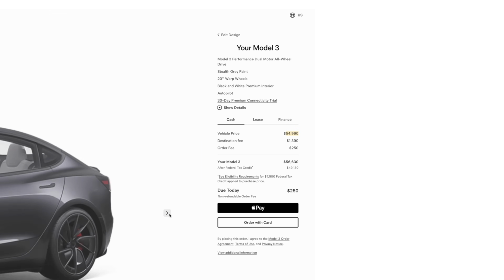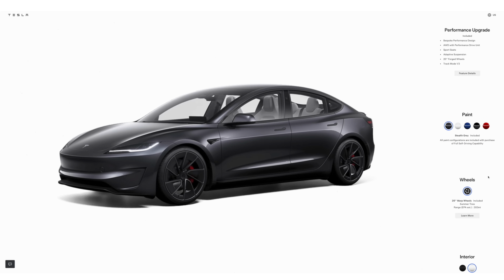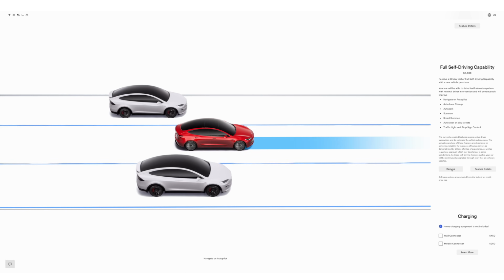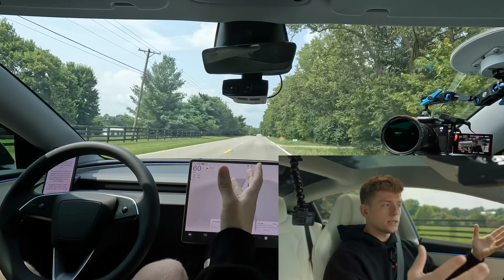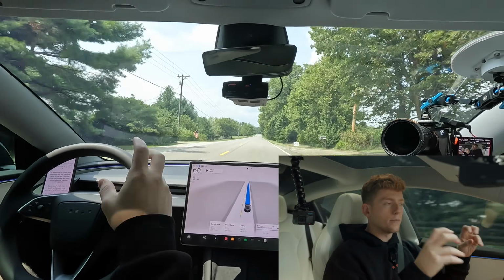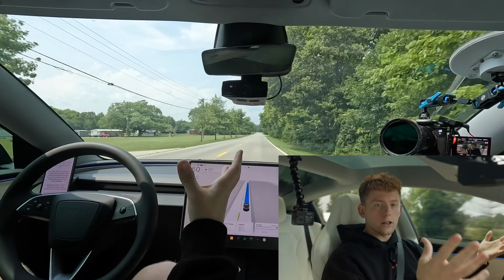Speaking of tax credit, they've now come out with this new option where if you get FSD, so an $8,000 upgrade, you can get any color paint you want and interior as well, and it won't affect your tax credit eligibility. It's just something that they're offering. So it's like, hey, you spend $8,000 and we'll give you the paint option for technically free because software and FSD doesn't affect tax credit eligibility.